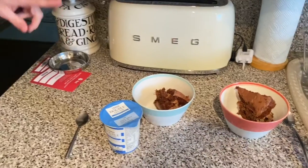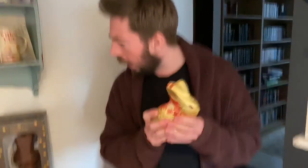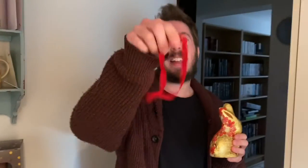Hi everybody, we are going to have some cake and cream, but we're also going to break into our first Easter bunny. So I've taken off his little jingly bell. I might give that to the cats, I don't know, depending on if I think it's safe. But we need to work out a way of getting the bunny into the bowls. And I'm thinking the only way to do it is just to break it.